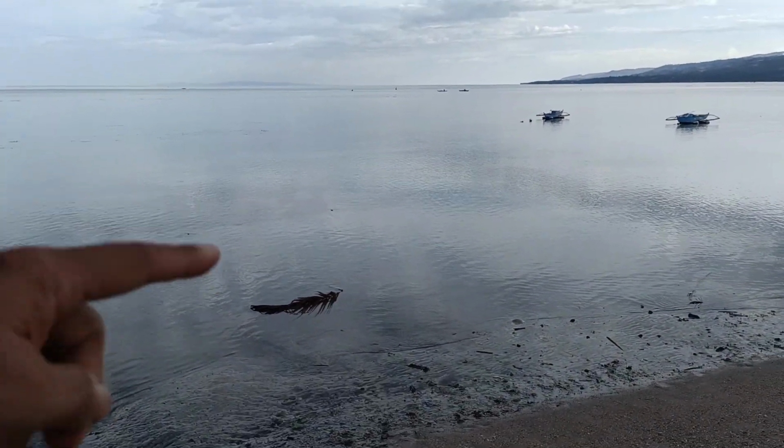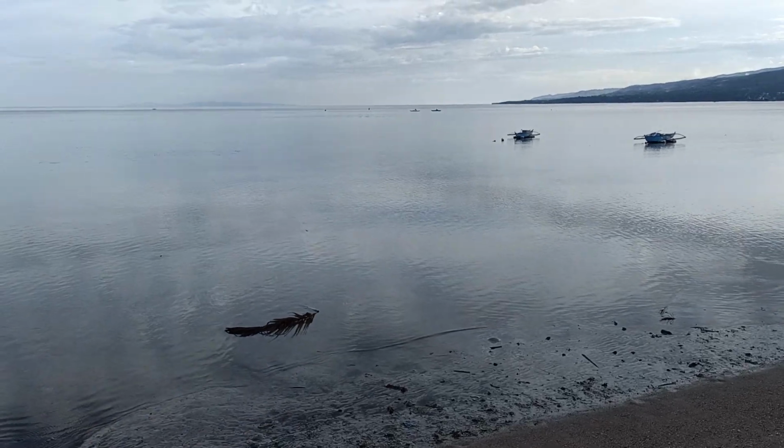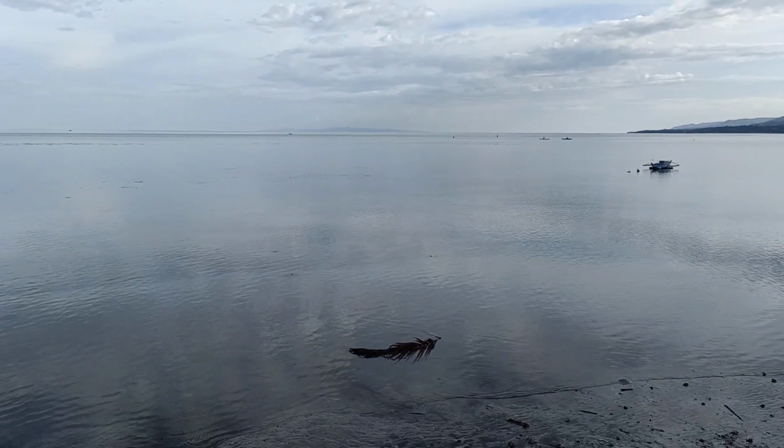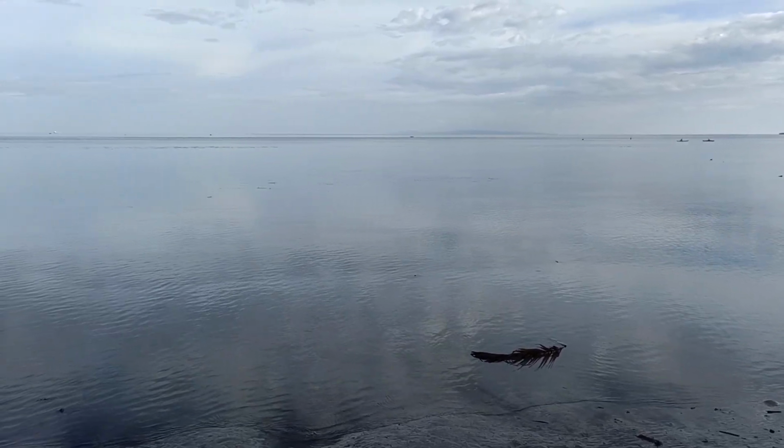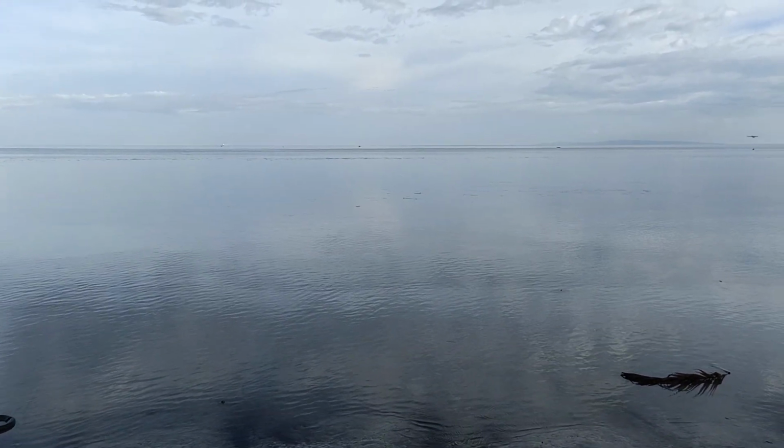By the way, the shoreline is very shallow. Then after maybe 300 meters, that's the start of the underwater cliff. We have a lot of marine sightings.